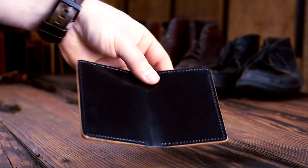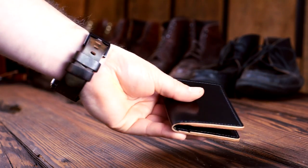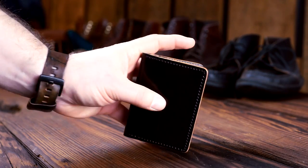And I had a couple more wallets I wanted to show you today because I wanted to put up some new photos on our website for things that just weren't captured properly the last time I took photos. This is a black shell cordovan Bugs Moran.